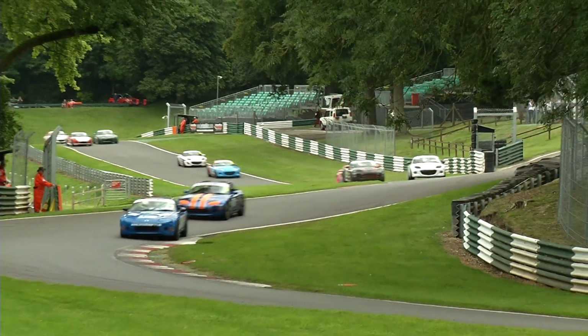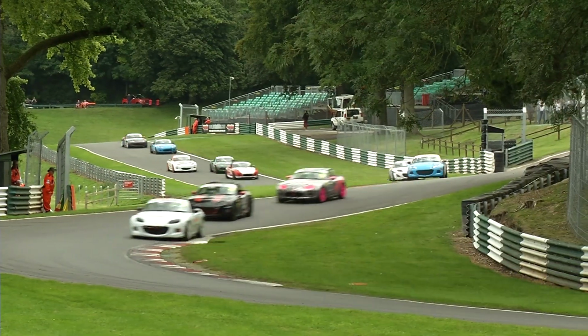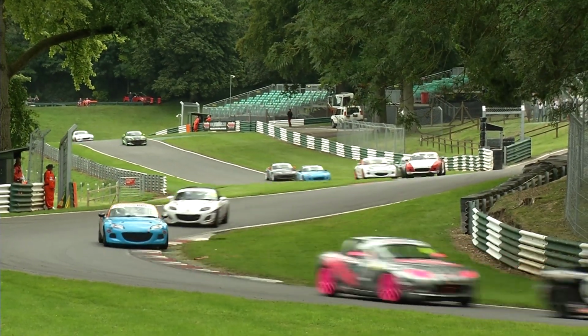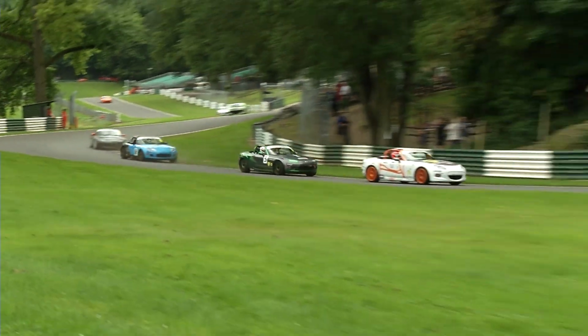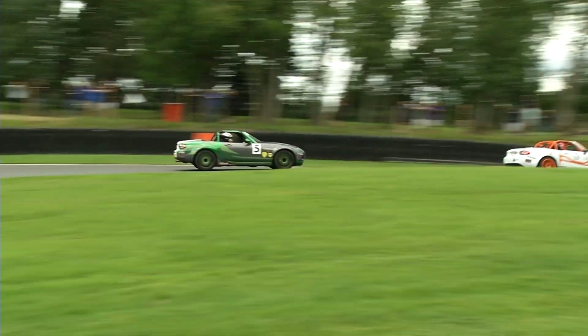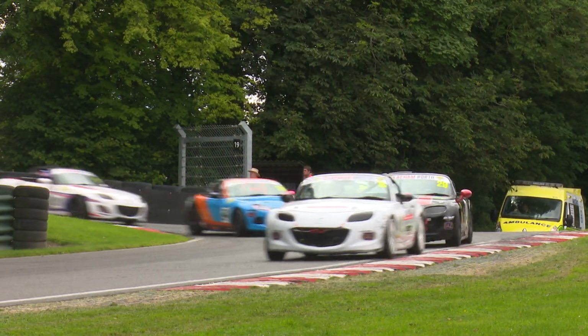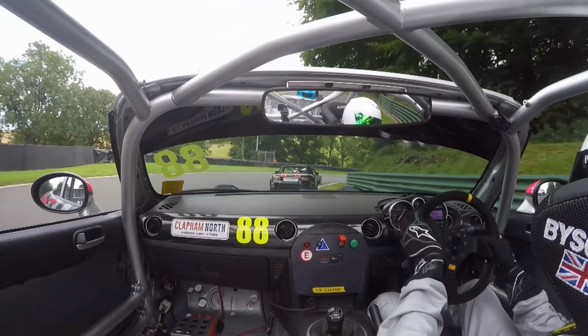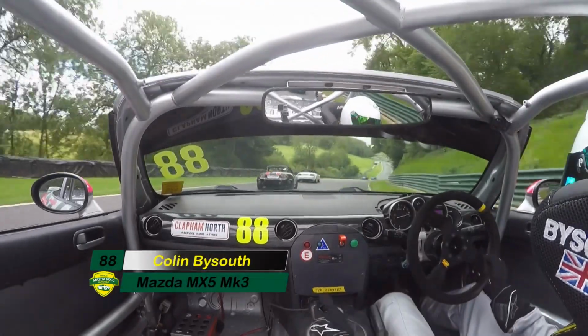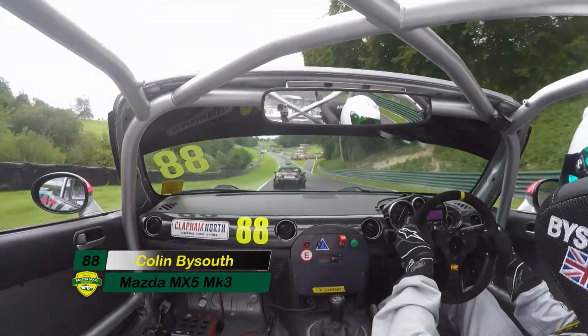Sam Smith on his debut in the championship is back into a podium place, and that was quite a brave move actually. Although he was carrying the momentum up the hill, he had to go to the outside into the Hall Bends, and that is really a single file part of the circuit, but he went through and didn't want to waste that momentum that he had, and Patrick Fletcher will be absolutely kicking himself and probably wondering what he has to do to finish on the podium in this championship.